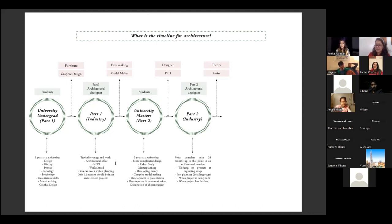You can be a designer within the architectural realm. You can't be responsible for building buildings, nor can you call yourself an architect. You can go into theory and go into writing, or you can even be an artist. The pathway isn't just architecture. You can sort of stop off at each point and do something else.